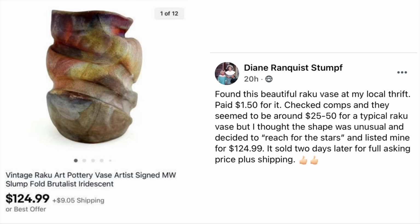Found this beautiful raku vase at my local thrift. Paid $1.50 for it. Checked comps as they seem to be around $25 to $50 for a typical raku vase, but I thought the shape was unusual and decided to reach for the stars and listed mine for $124.99. It sold 2 days later for full asking price plus shipping.